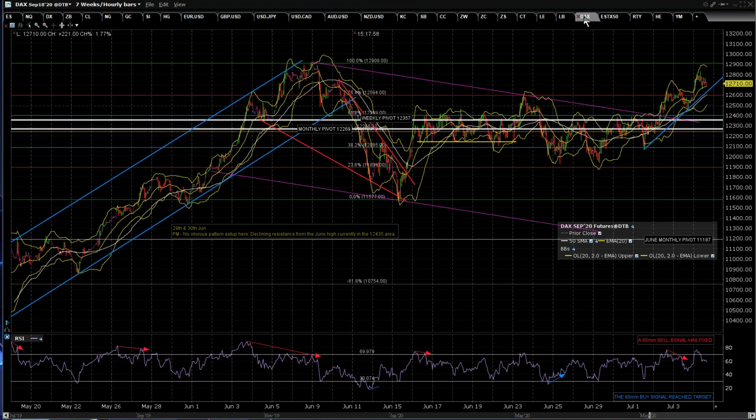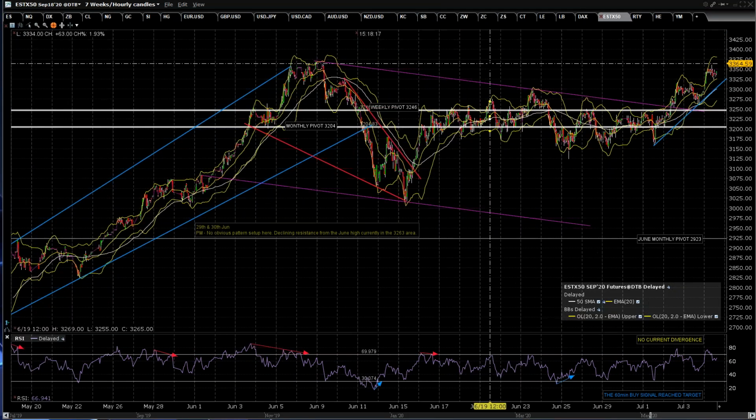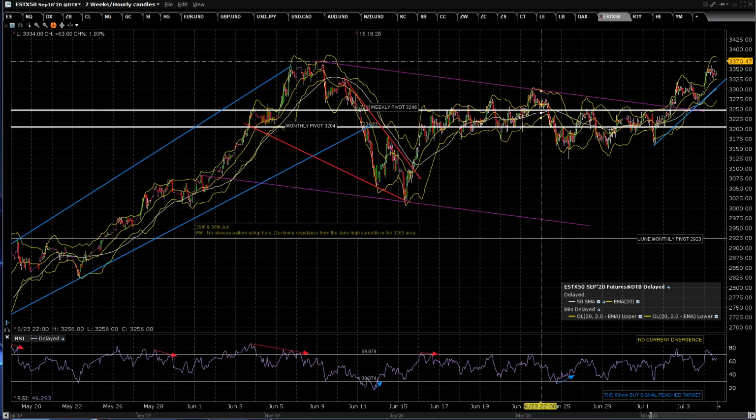DAX is pretty close to a retest of the high, and the retest of the high is the obvious target. Retest this short-term high, and that will give us negative divergence, but we're probably going to see a retest of this high here. And ESTX equally is not far away from a test of the June high. In fact, it's very close. Let's have a quick look. Yeah, that's very close. So again, retest of the short-term high gives us negative divergence. We could find resistance when we get up to the retest of the June high.